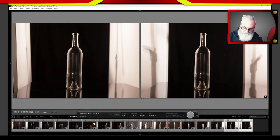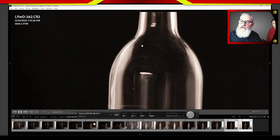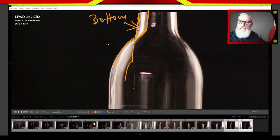Let me zoom in. You can see that this reflection is the same panel that's being reflected here. But this is the bottom of our panel, and this is the top of our panel. I don't know if I lost you guys on that one, because this is reflective.